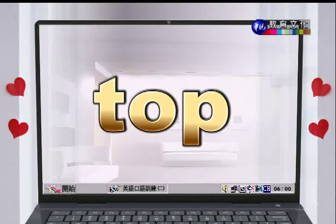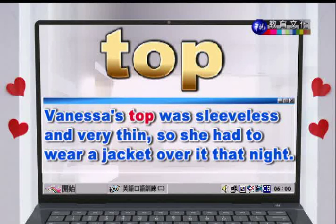Top, top. Vanessa's top was sleeveless and very thin, so she had to wear a jacket over it that night.